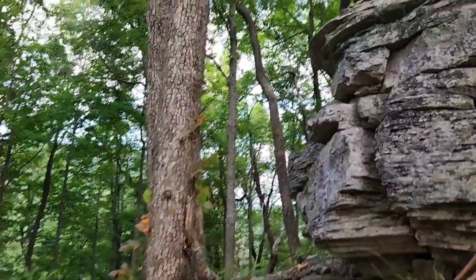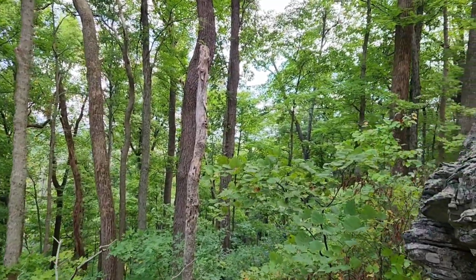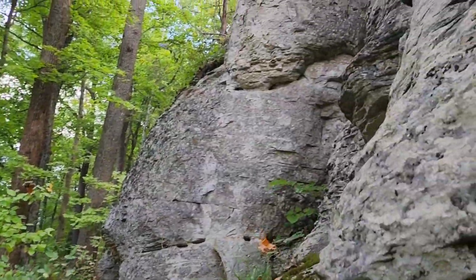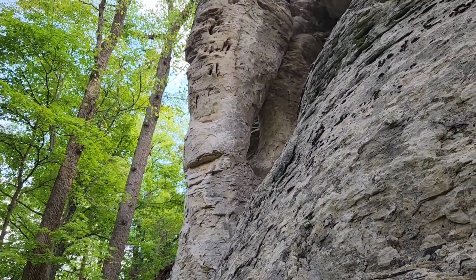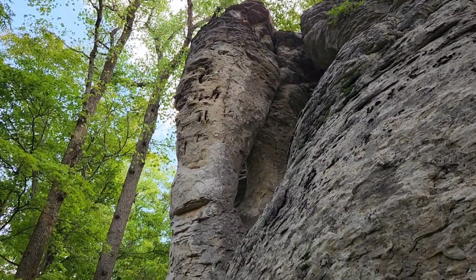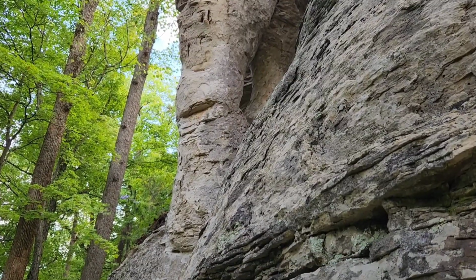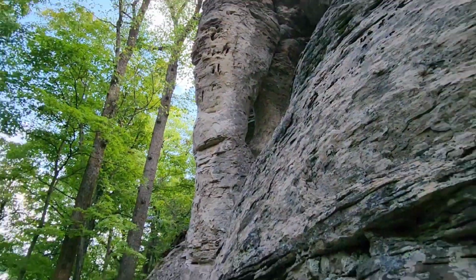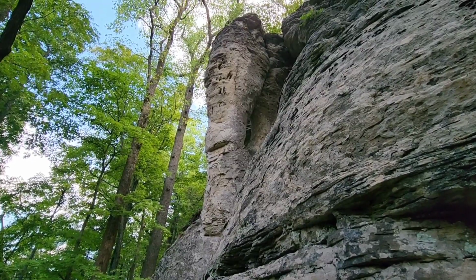Try to climb up here a little bit. See if we can go around this rock. Get a better view of it. Well, might have came around too far. Right here. Get a little bit closer view. Yeah. Kind of reminds me of like an elephant trunk coming down. But as far as I know, no official name on the arch window here, but still pretty cool to see.